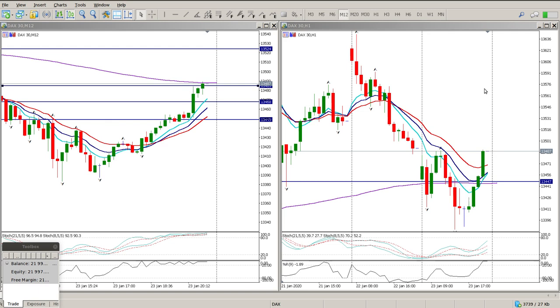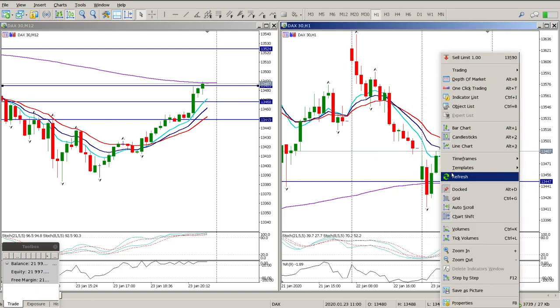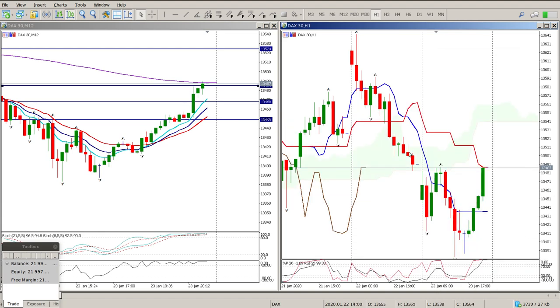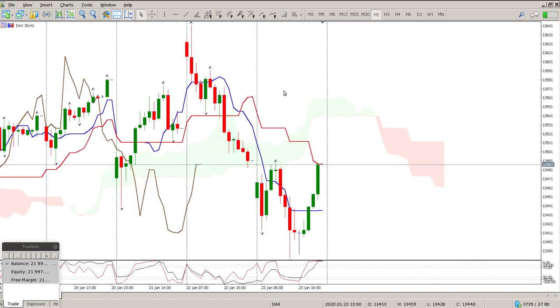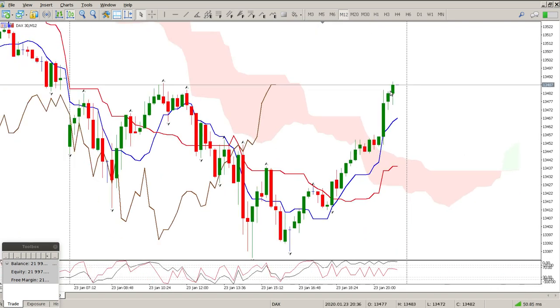Okay, so backwards and forth. But let's just quickly look at the Ichimoku. I don't think it's going to give us any value because of the range bound trading that we're going through at the moment. A 12 minute is messy. The only positive thing here is we've broken through the cloud. We've got a twist crossover.